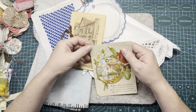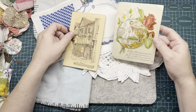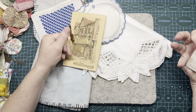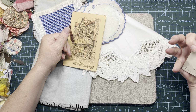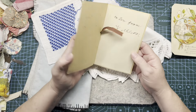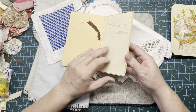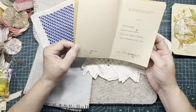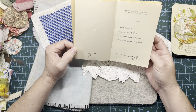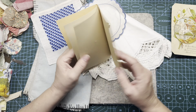Really nice. I'm making a fabric book. I might put some of these things in the fabric book. What is this? 1886. Beautiful. I certainly knew how to make cards back then. To Don from Catherine. Don't know what year this is, but yeah, Christmas I think.